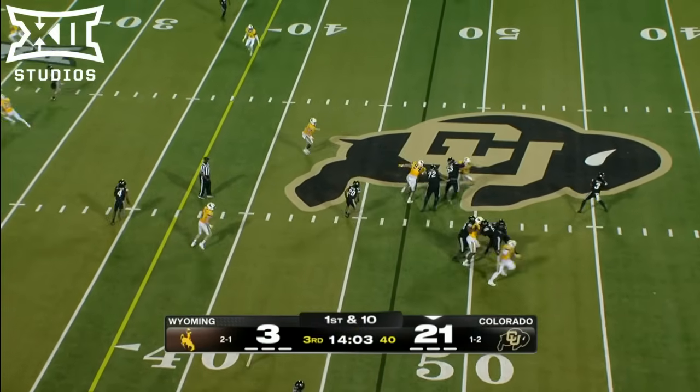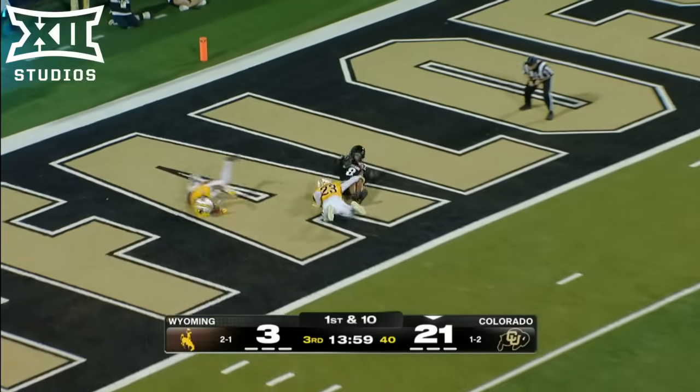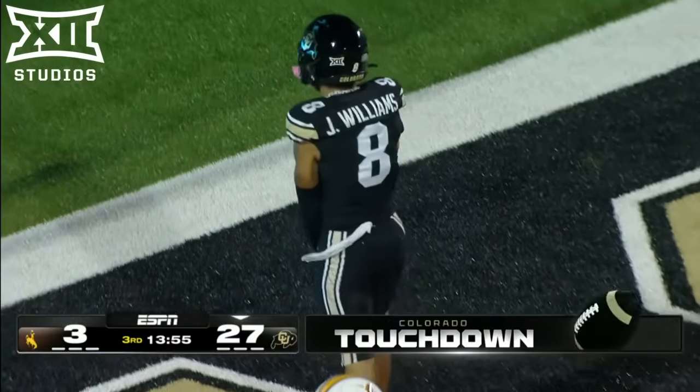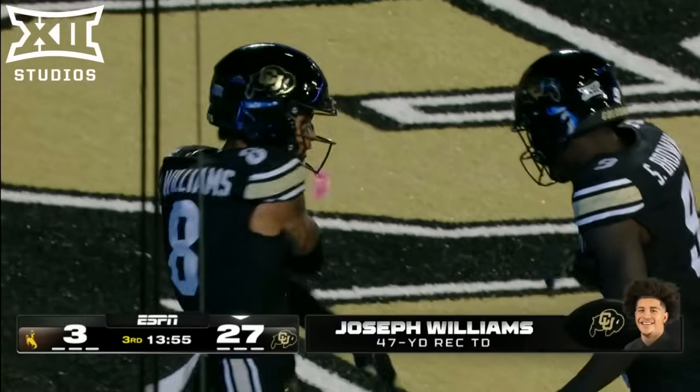20-yard gain for Salter. Looking downfield again, going deep, end zone in traffic, and caught! Touchdown! Joseph Williams.